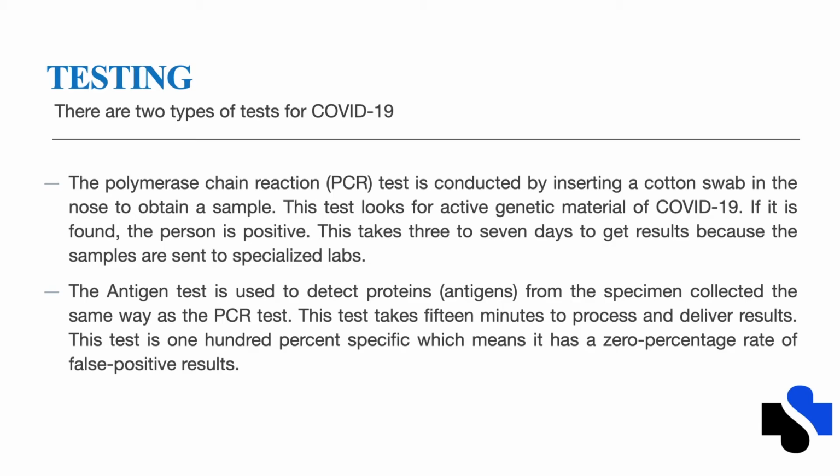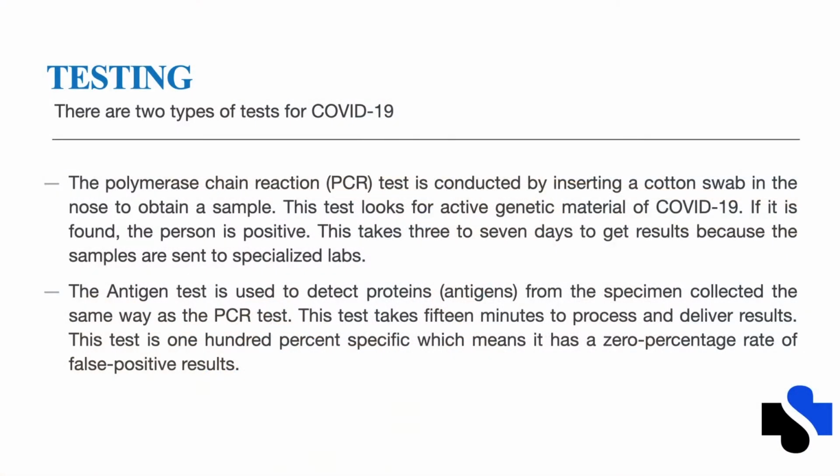The antigen test is used to detect proteins from the specimen, which is collected the same way, but with the cotton swab in your nose. But this is looking for a protein, so it could be at the beginning or at the end of the infection. This takes 15 minutes to process and deliver results, and it is 100% foolproof.